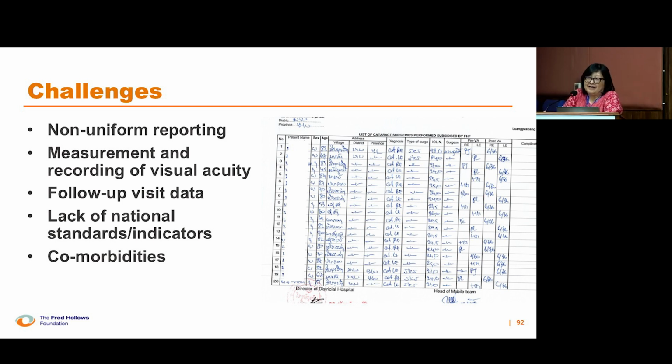So then we had to sit there and try and figure out what was going on. Follow-up visit data, which previous speakers have already spoken about. It was very difficult to get the data. There's a lack of national standards or indicators, and I've mentioned the comorbidities.